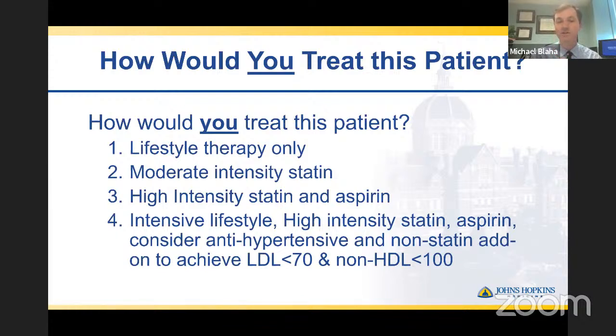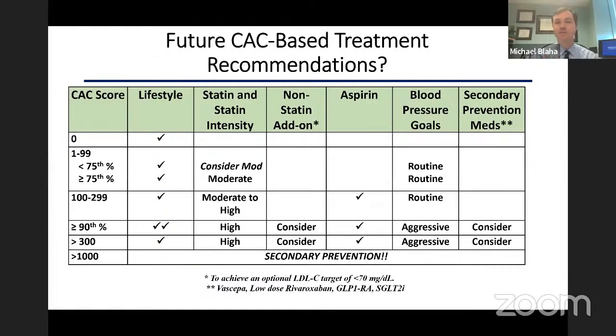Anything from a more conservative lifestyle-based approach to a multi-drug approach based on the burden of subclinical disease in the patient. And I think the future of calcium-based recommendations is going to look something more like this, right? Multiple things, not just a statin, multiple things across the top here: lifestyle, statin and statin intensity, non-statin lipid-lowering add-on therapy, aspirin, blood pressure goals, or what I called here secondary prevention meds that we usually reserve for those patients in secondary prevention. And pointing out how the calcium score can be used to drive some of these decisions, with particular focus on these patients that are above the 90th percentile or above 300, where we're going to be more aggressive than our primary prevention guidelines would have us be.